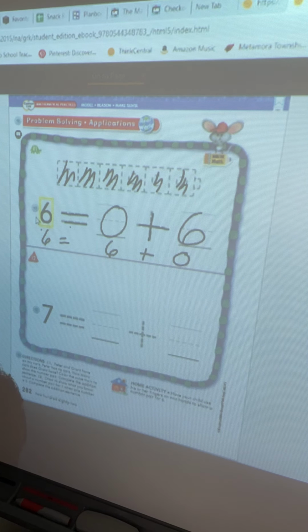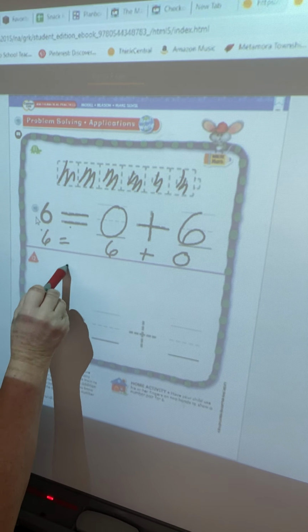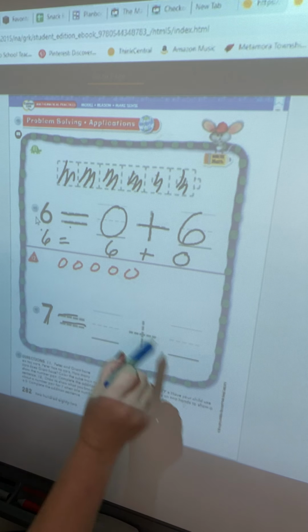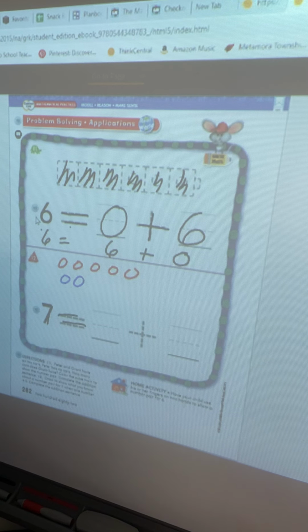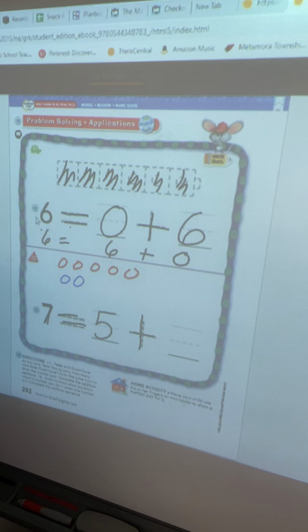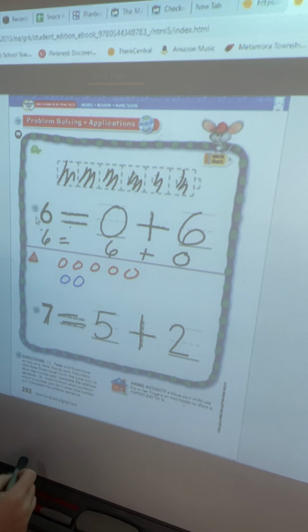Okay. Last one, let's come up with a number pair together to do the last problem. They want us to have 7 all together of something. So 7 is equal to, Miss Vogel's gonna pick them out, and let's see if you can figure out what I did. What would the number sentence turn out to be? 7 is equal to how many reds? 5. Plus how many blues? 2. 7 is equal to 5 plus 2.